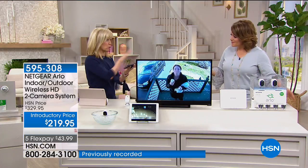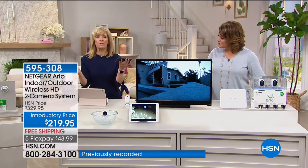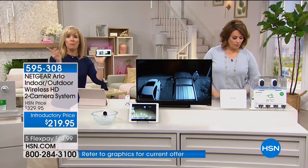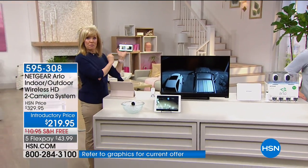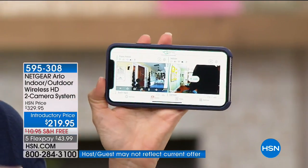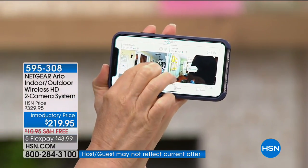Let me show you what you're talking about. So 24 hours a day, you can go on the app. You download the app, it takes about 5 minutes to set it up, and we'll show you that later. But on your phone or your tablet, you can see what's going on live. No fees, no installation fees, no monthly monitoring fees.